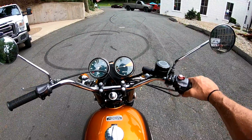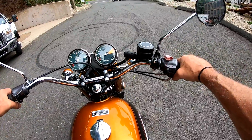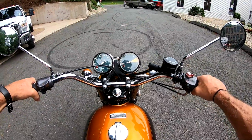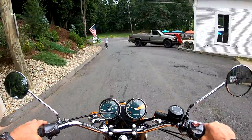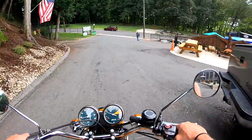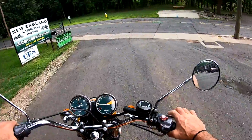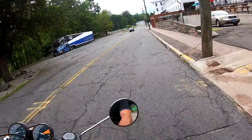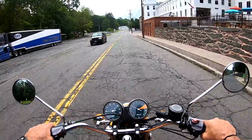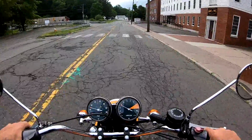Fires right up, purrs like a kitten, idles perfectly, and the engine, I took it for a ride a little bit earlier. It pulls like a freight train. Let's give it a rip. Typical Honda quality. Every light on the bike works perfectly. The left-hand turn signal, the right-hand turn signal, the horn, the low beam, high beam, everything's in perfect condition on the bike. And the clutch works nicely. It's just great. It's got, like I said, a brand new battery, brand new plugs, and fresh oil in it. It's ready for a season of riding.